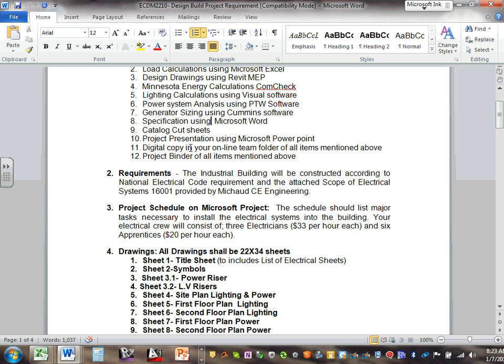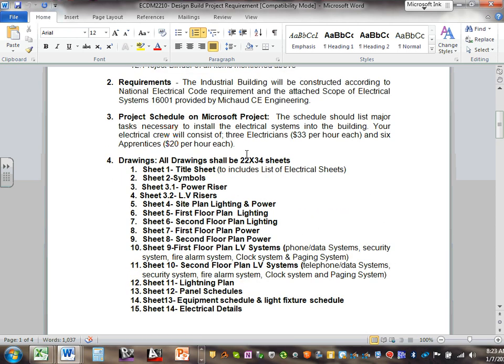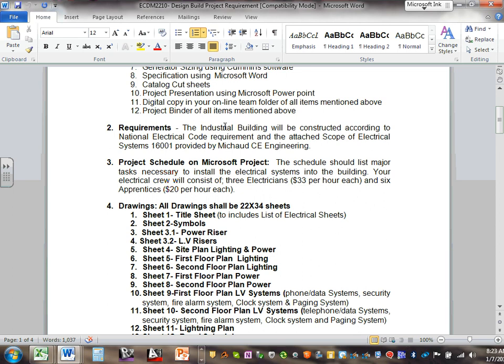Design, everything that you have done has to be on the network. We have a folder, it's already set for you. I'll show you in a second. And a project binder of the items mentioned. You have to have a project binder. So that's just stating what you guys know. Requirement: the requirement will be the NEC code book and the scope, guys, that Mishad Cooley is giving us, which is part of the package you're going to see at the end here.